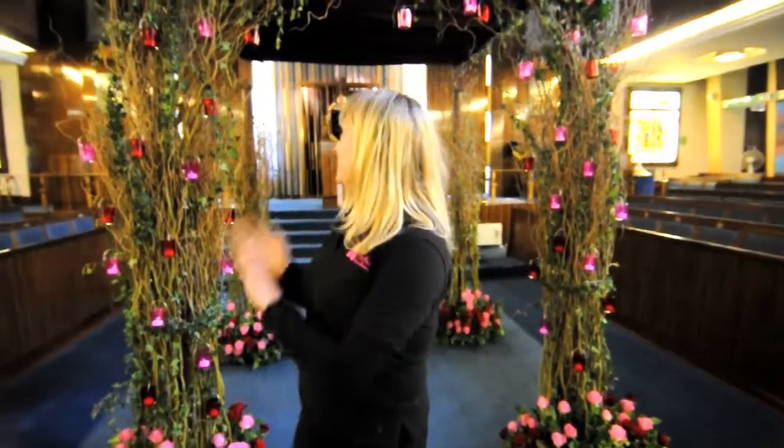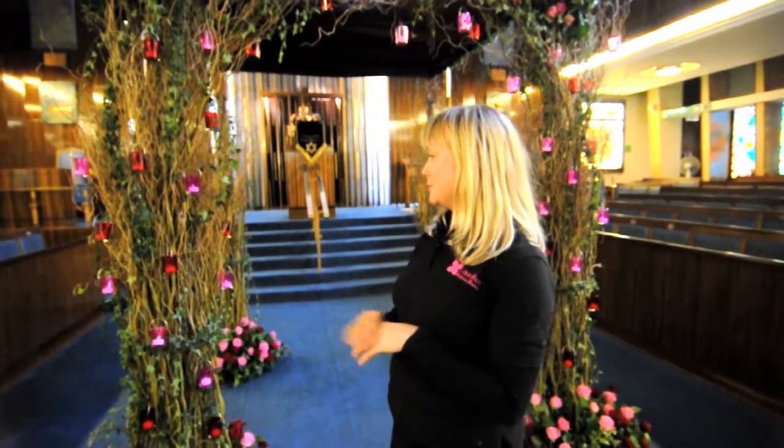And this is what we've created for them, this gorgeous huppah, and the theme is a sort of Midsummer Night's Dream, a bit woodlandy, a bit natural and country, with some gorgeous hanging tea lights from it and lots of ivy and roses just up the top there.